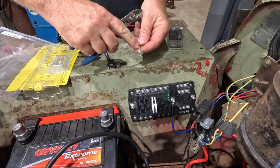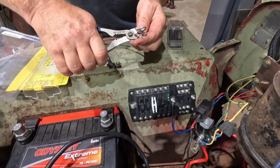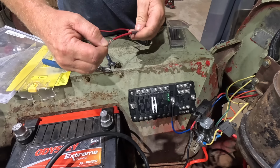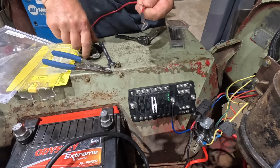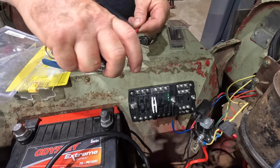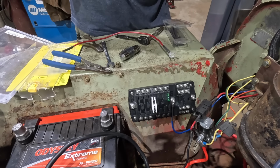Once again, there's a split. Put the curved part above the split. Put the nub part in the bottom. Squeeze like crazy. Nub goes in there, locks the wires in, slide over the heat shrink to help hold it all together even more. Give her some heat. And you have your feed wire that's going to go from here down to the starter solenoid.